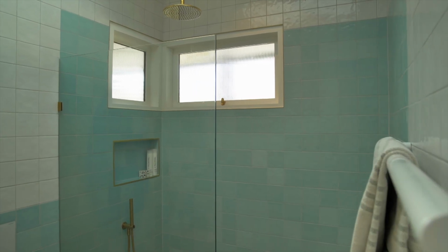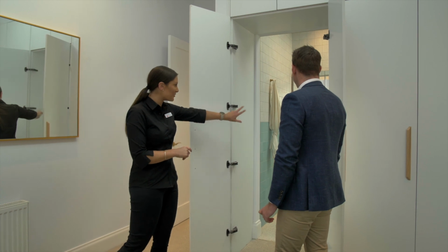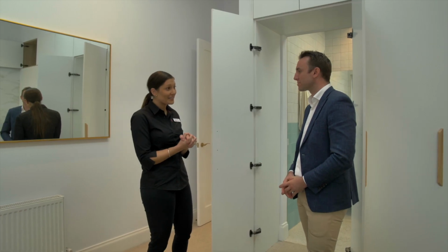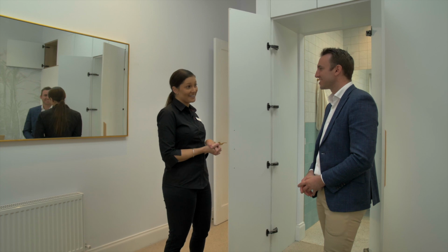Yeah, that is absolutely unexpected, but so cool when you do open those doors and you get that pop of the green and the blues in there. Unreal. Absolutely. It was so easy for Tam to pick as well. She'd come in with the little chip of the green basin and she knew immediately what she wanted, which made my life so much easier at Beaumont's, but it also made her decisions quite easy in this room too.